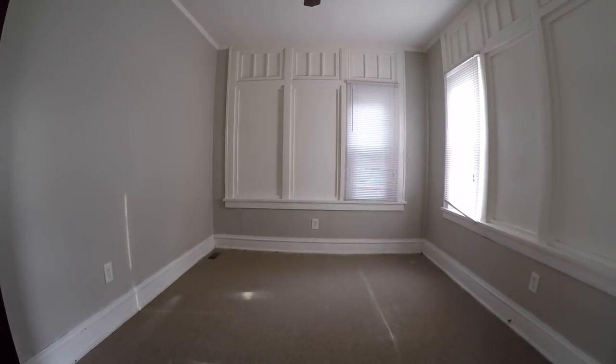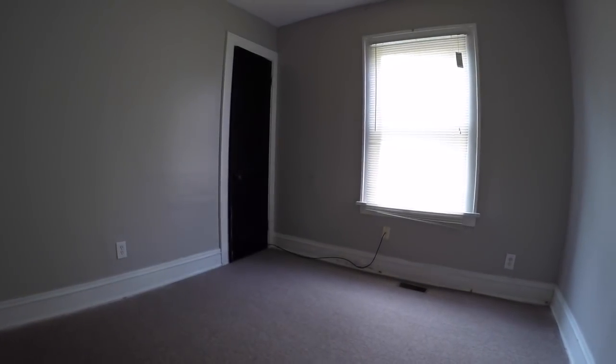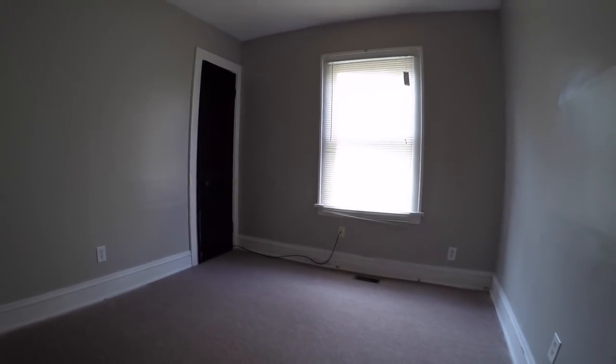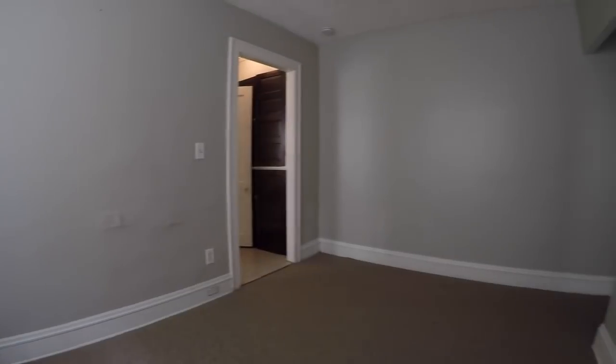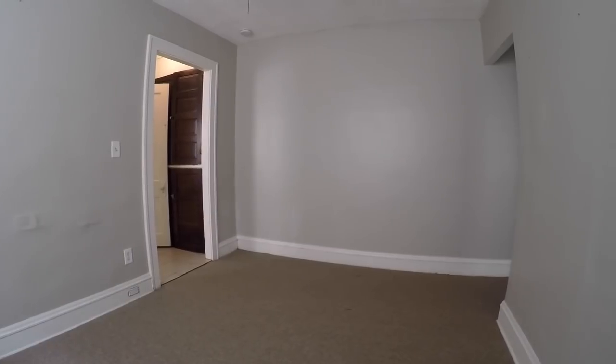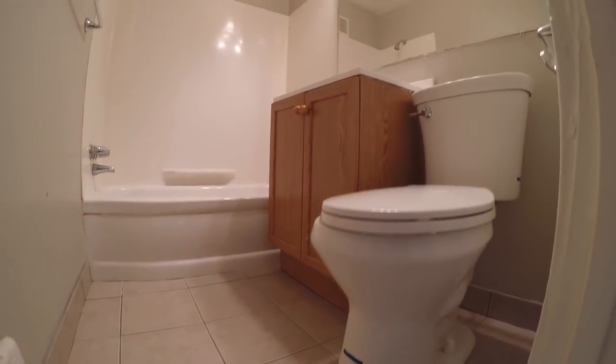What we have here, neutral colors throughout. They have a gray paint, they have a white trim. That's actually the same stuff that HoltonWise would have put into this unit if we were the ones handling the renovation. We got nice neutral carpet throughout the entire unit. The bathroom is already decently updated.